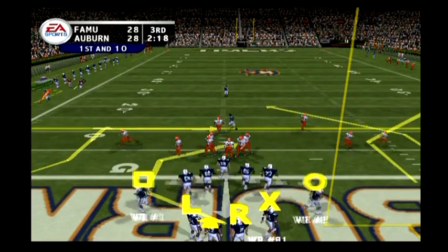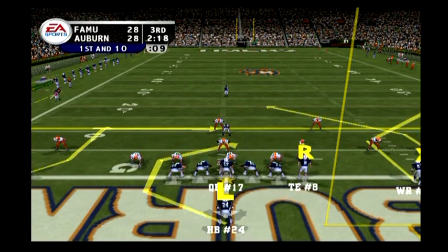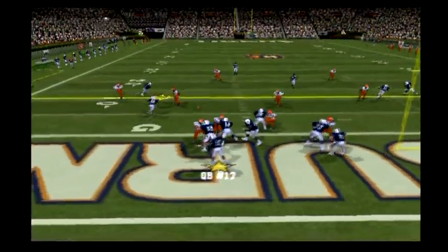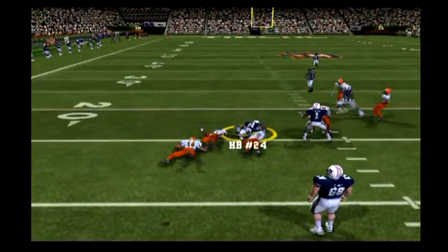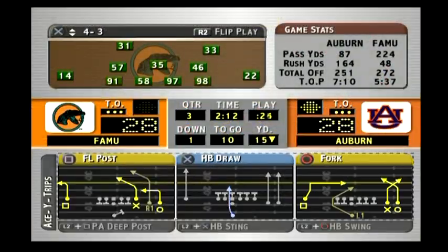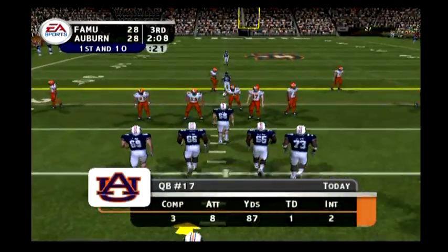So they'll take over now in the shadow of their own goalposts. They don't want to make any mistakes in this situation. They'll throw on first down. Got his running back, and down he goes. They drew the tailback that time for a nice little pickup. It's first and 10. Ball on the 15.